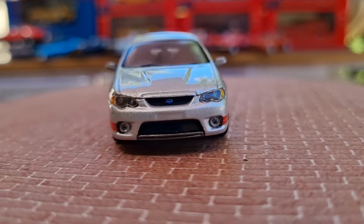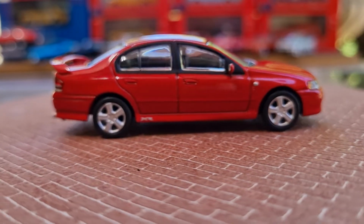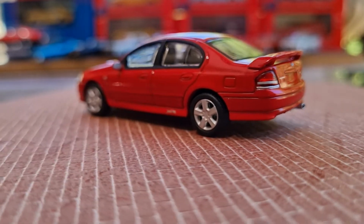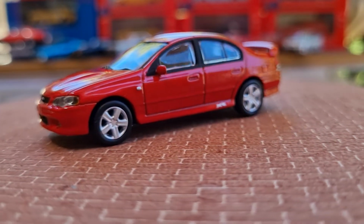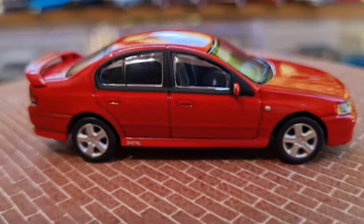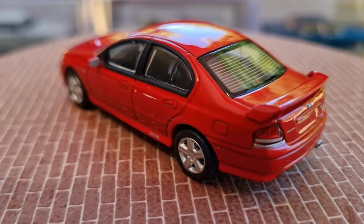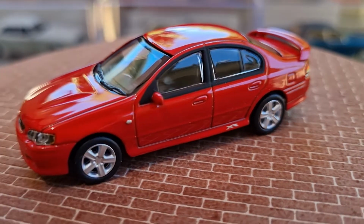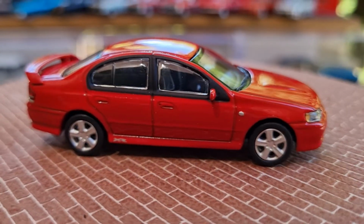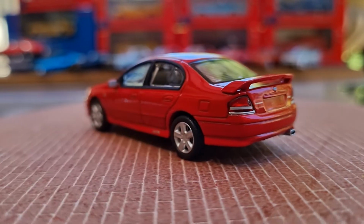The next one is a BA Falcon XR8 in Venom Red. And there it is, it's a beast. Again with the 5-litre injected V8. Single exhaust, inserted tail lamps, rear window defroster, inserted headlamps, nice little blue Ford badge on the grille. Interior details look stunning. You can see the console and shifter and the entertainment screen. Nice dark window surrounds. So it's an awesome looking car.